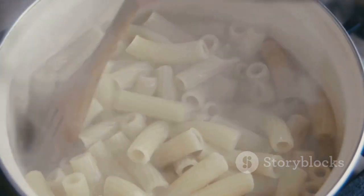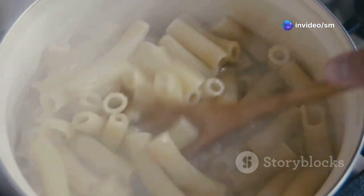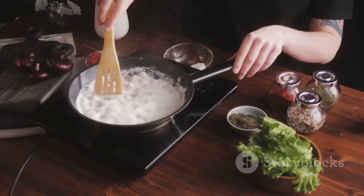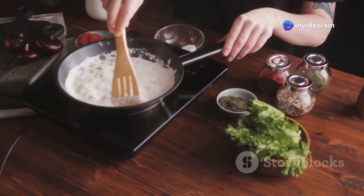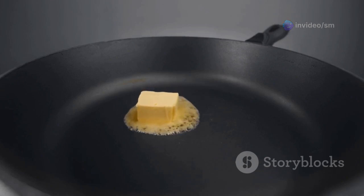First things first, get that pasta bubbling away in a large pot of salted boiling water. This step is crucial for ensuring your pasta is perfectly seasoned. Now let's turn our attention to the star of the show, the garlic butter sauce. This sauce is what elevates the dish from simple to simply irresistible. Melt that knob of butter in a pan over medium heat. The aroma of melting butter is just the beginning of this culinary journey.